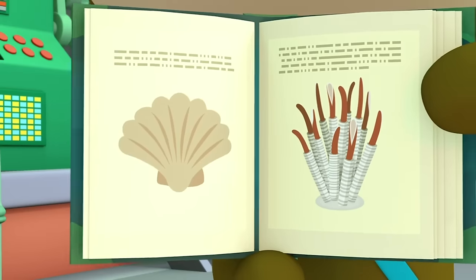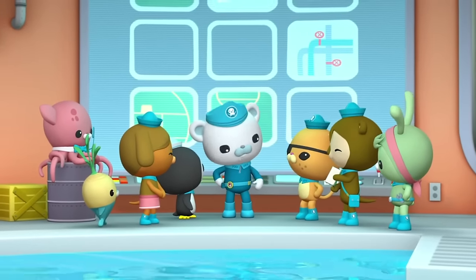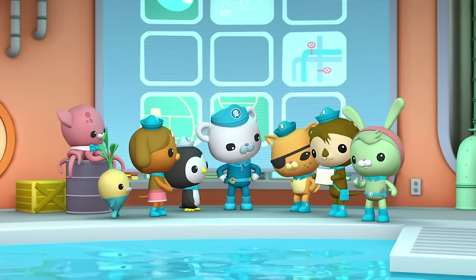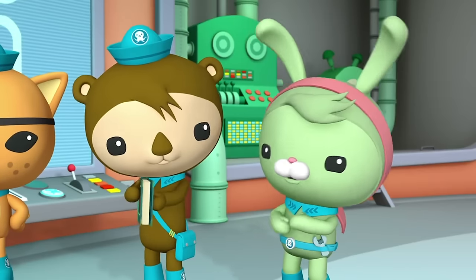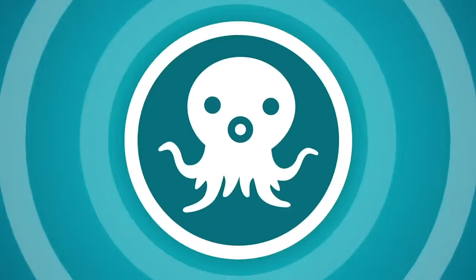A limpet, a tube worm, a vent fish. At the end, however, there are these empty pages. It's our job to fill these empty pages with a creature no one's ever seen before. And since it's so dark down there, I added these extra lights to the Gup A to help you see. When the lights on the Gup flash, you're running out of power, and you need to come back up right away. Shellington, Peso, and Quasi, put on your deep sea suits.